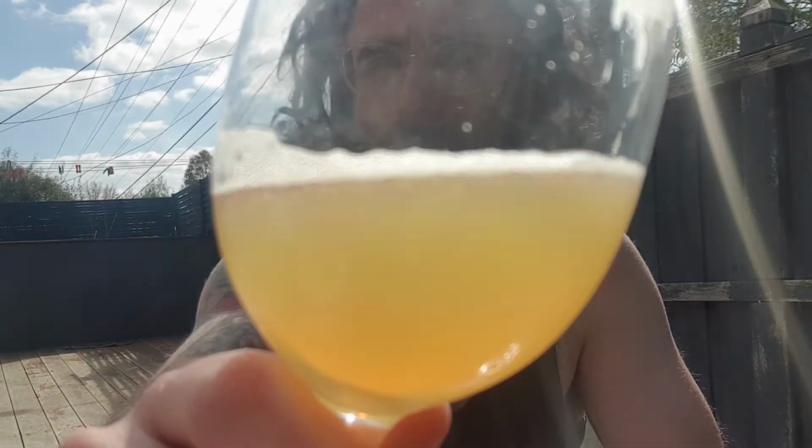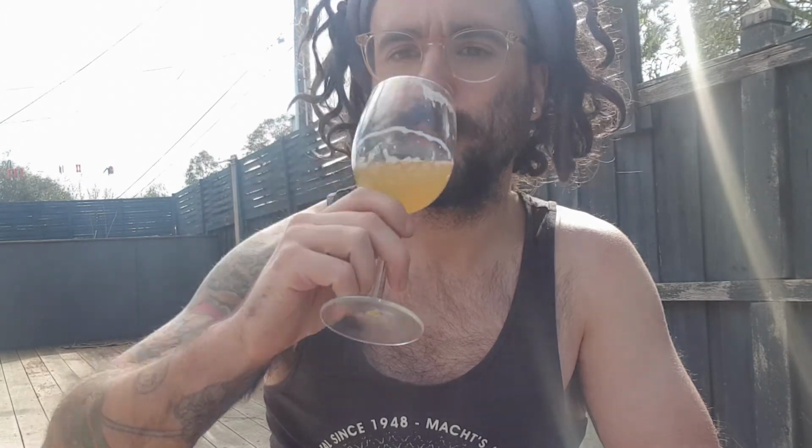In terms of rating, guys, you can still see the head on the glass there. It does have a good mouthfeel. I'm going to give this an 8.5.